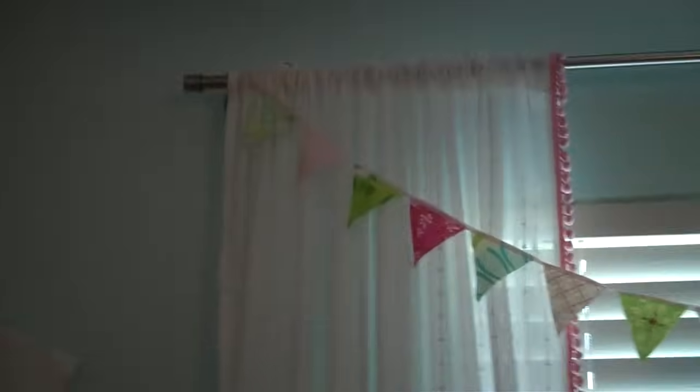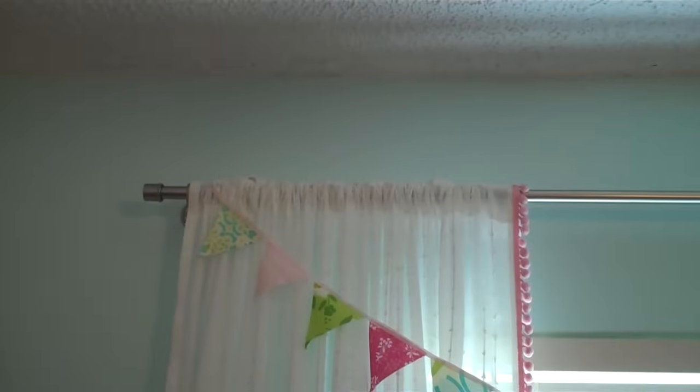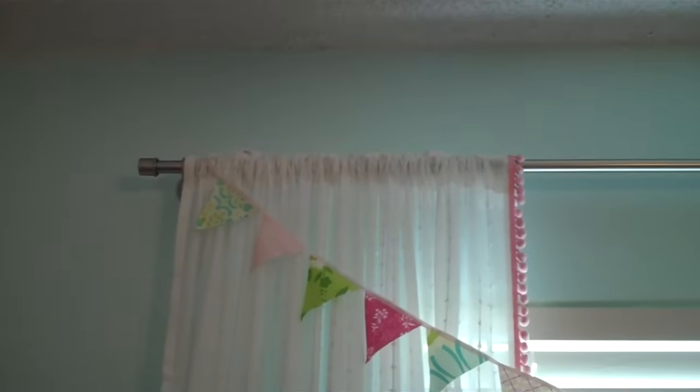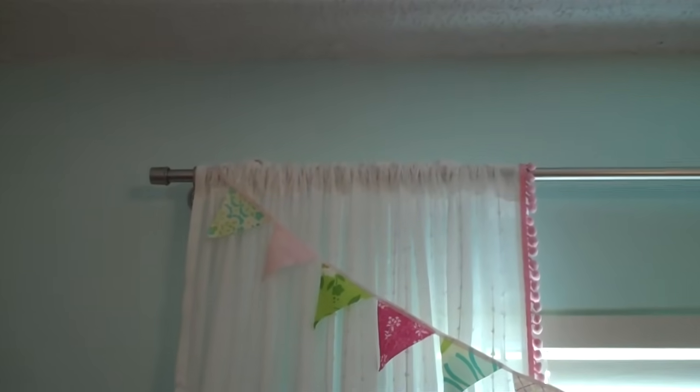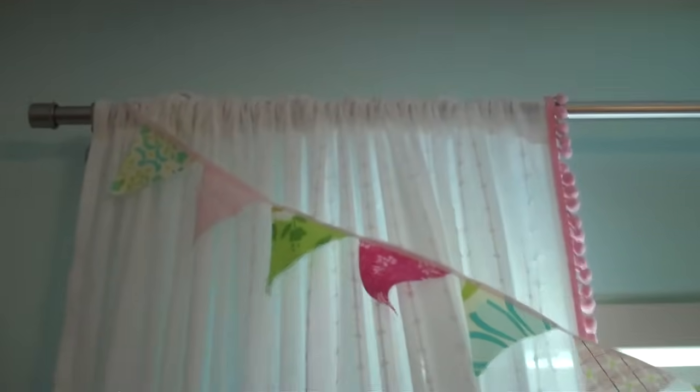And then I glued the pom-pom fringe on the edge just to give it a little something else and make it a little special. So let's look at the top. This curtain, I just used the rod pocket at the top. So it's that long continuous pocket that runs across the top of the panel, and you just put your rod through it. And so it kind of gives it this really gathery, ruffly effect.